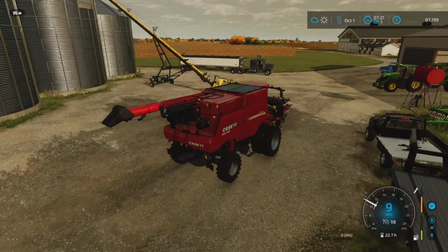I think we're going to be harvesting corn all day, and probably into the hours of darkness. And that's a field I dream of getting a contract to do. I bet it would pay a lot, but I haven't seen one on the contract board.